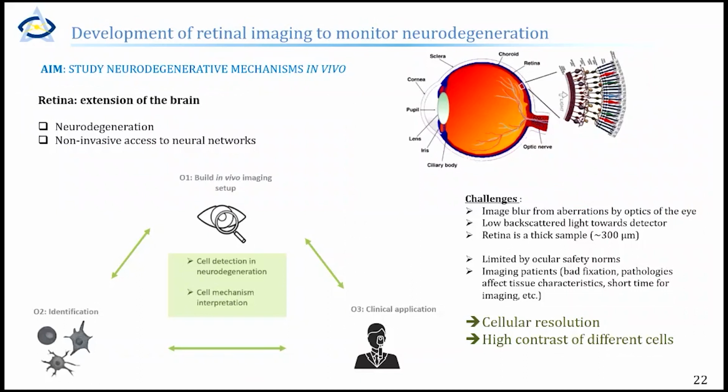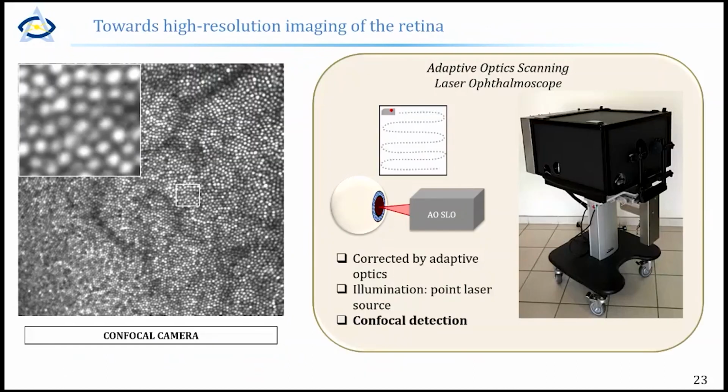So here we had to think what was our aim. And our aim is studying the neurodegeneration, so the different neural layers. So we wanted a system that had a good optical sectioning and also was very fast to be adaptable to the clinic. So this is why we chose the adaptive optics scanning laser ophthalmoscope. The reason that we chose it is because of the confocal detection. So this system scans through the field of view to get the whole image.